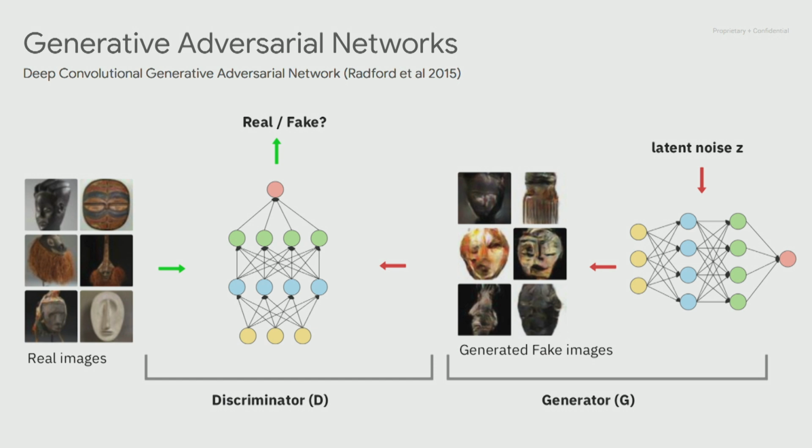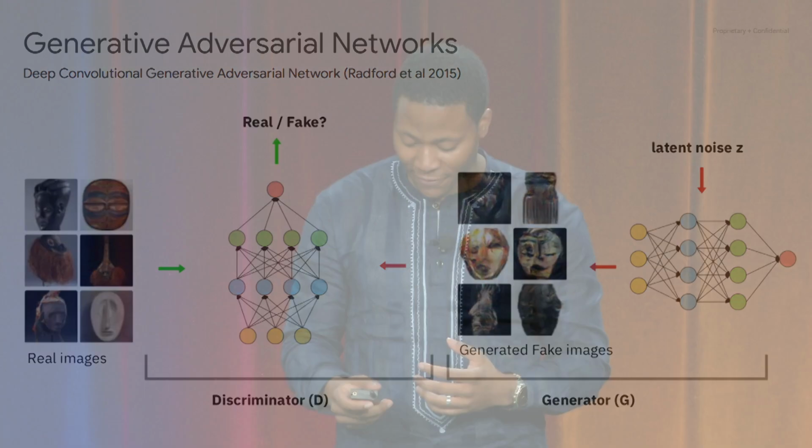Believe it or not, it turns out that if you structure these two networks together and you get them to play a game, at the end of that process, you actually have a generator network that has learned to come up with images that look plausible. They look like they're actual masks. And you have a discriminator network that has learned to become really, really good at telling fake from real.